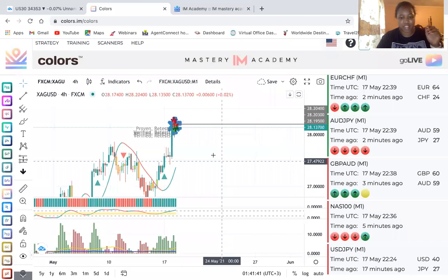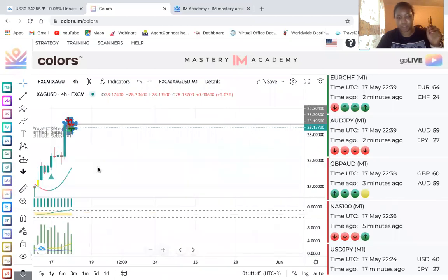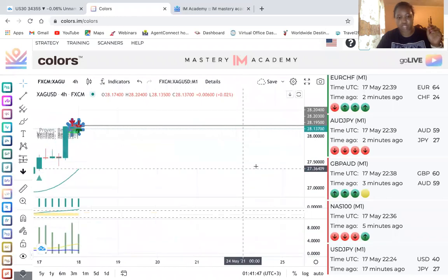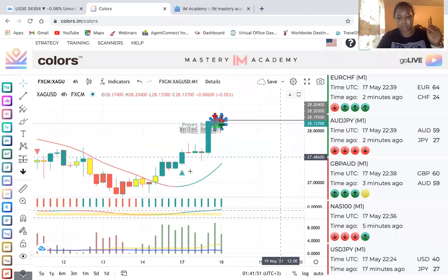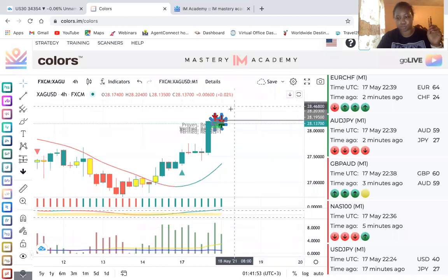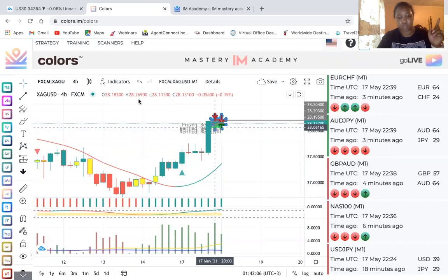All right, guys. So look at this. Can you see this on the 4 hour time frame? The buyers are in control on silver on the 4 hour time frame, and the sellers are trying to creep in. So this is why you see the red outline on the green candles.